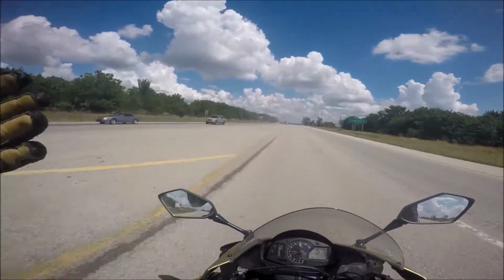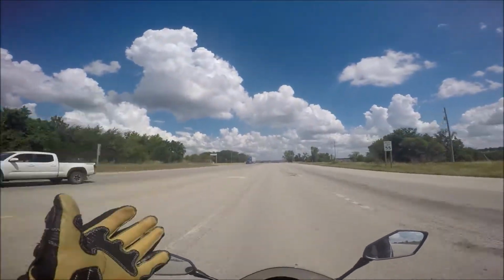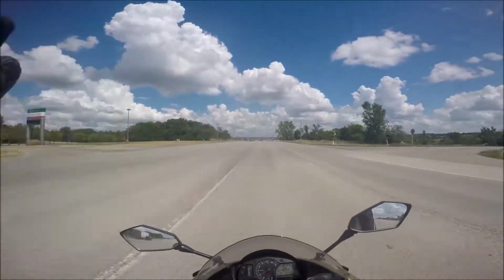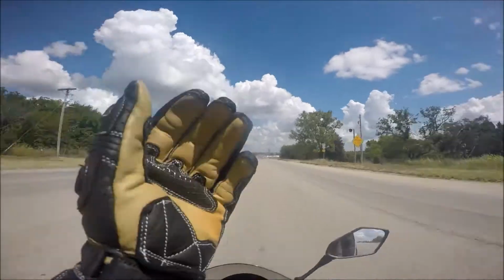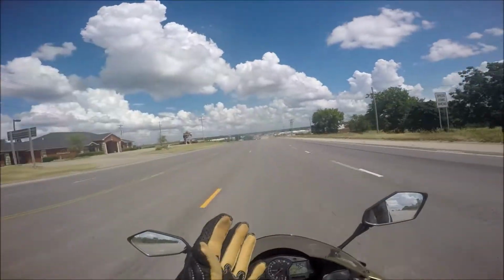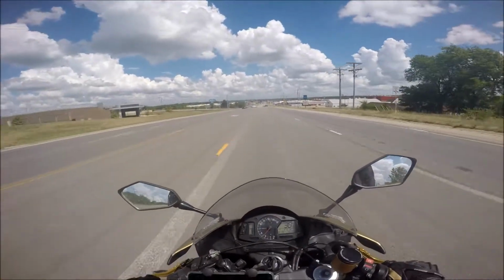Okay, now back to what I was saying. You stagger, so the first person, second person, third person, and it keeps doing that all the way back. The first person is in the front on the left, the second person is a little bit back on the right, the third person is a little bit back from them on the left, and it just goes back and forth all the way back.